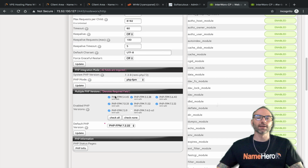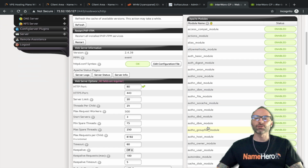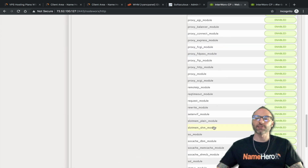And if I go down here, I can also put what versions of PHP that I want to use on this server and make it available. I can also change my default system version. We do have PHP FPM and SU-PHP, so you can use either one of these PHP modes. And then these are all the Apache modules. So all the modules compiled inside of Apache are here.